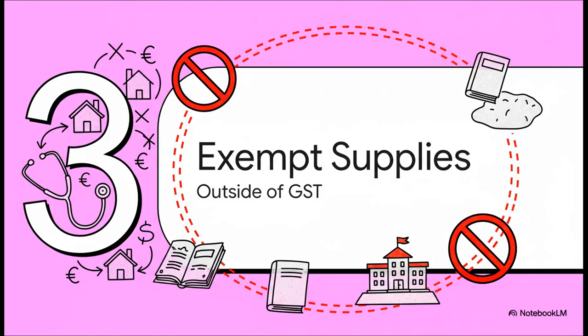All right, let's take our next big turn in the maze. And honestly, this is the one that trips a lot of people up. We're talking about exempt supplies. These are things that aren't just taxed at zero. They're completely outside the world of GST altogether.